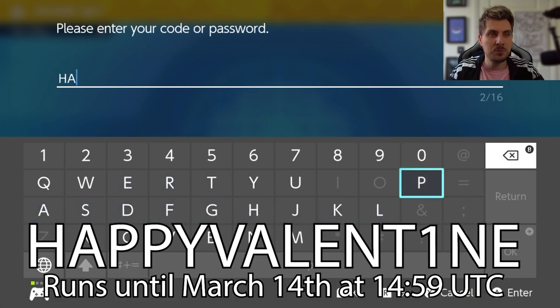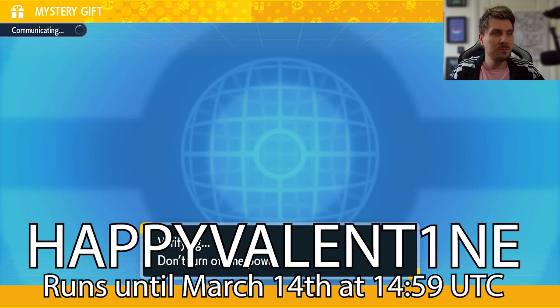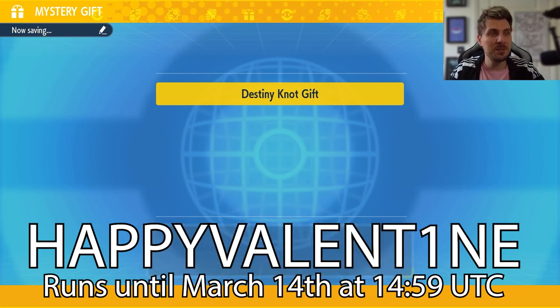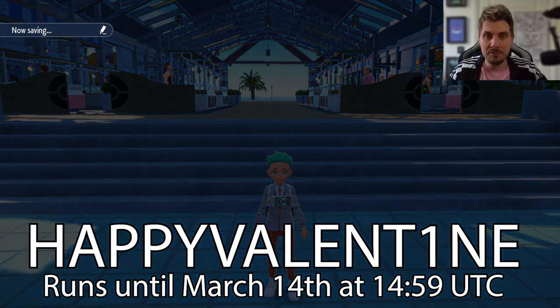And this is for the first one. This is for the Destiny Knot, and the code is Happy Valentine. And for once, we've had pretty mediocre mystery gifts recently. These ones are really good. The event itself for these mystery gifts will be running until the 14th of March, so you've got a whole month to take advantage of these.